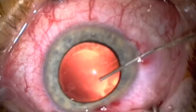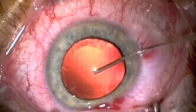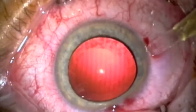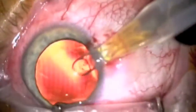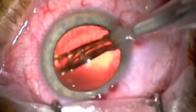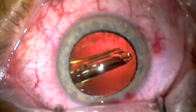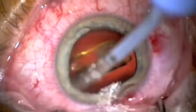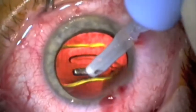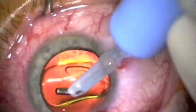More gel is injected into the eye to make room for the lens implant. The implant is then injected and rotated into proper position inside the shell. The small probe is then reinserted inside the eye to remove the remainder of the gel.